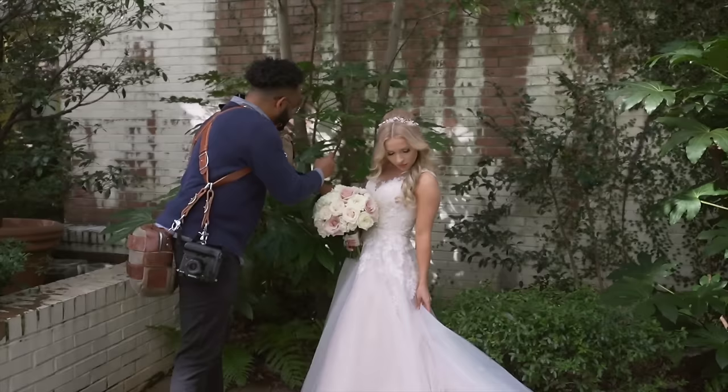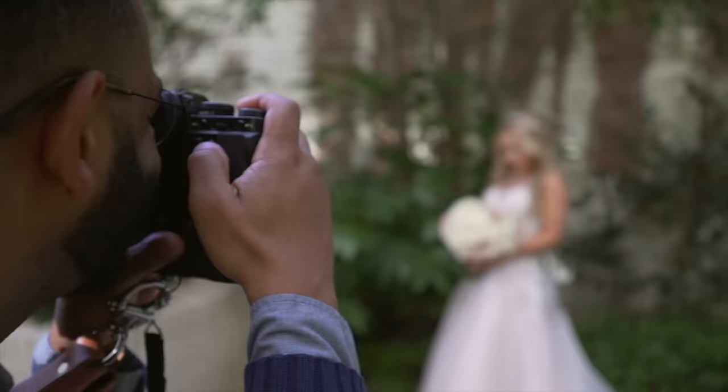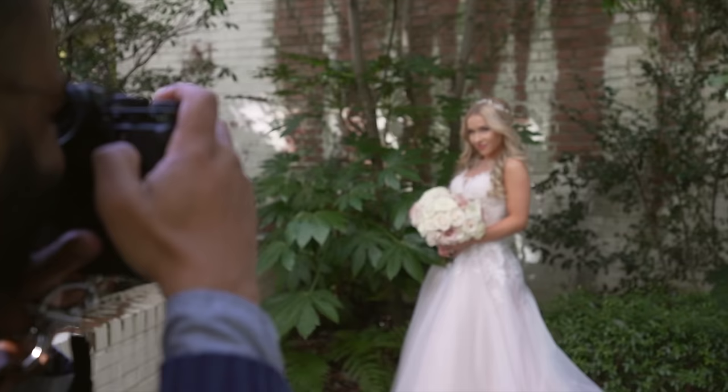So I took these quick safety shots, but I do know that I'm going to be taking shots of her later on in the day during our portrait section.